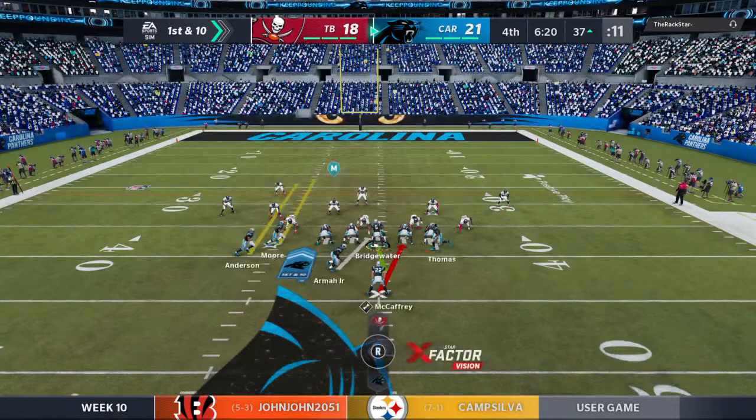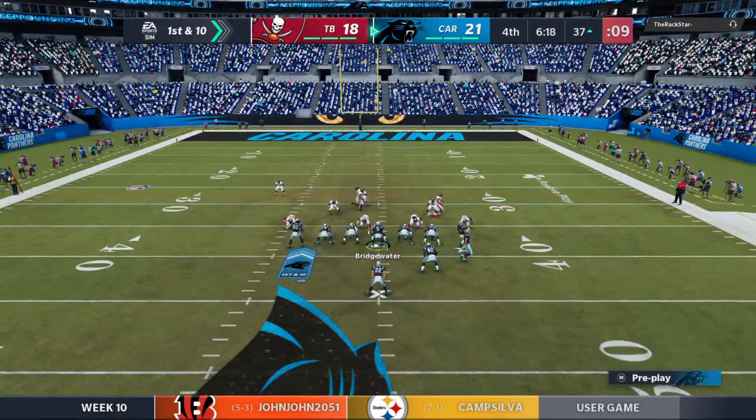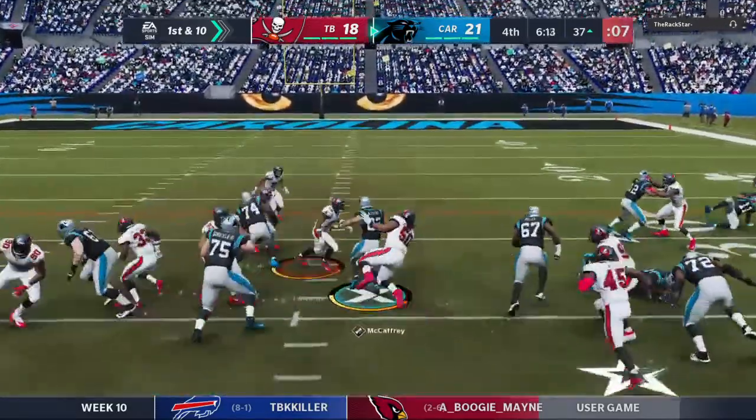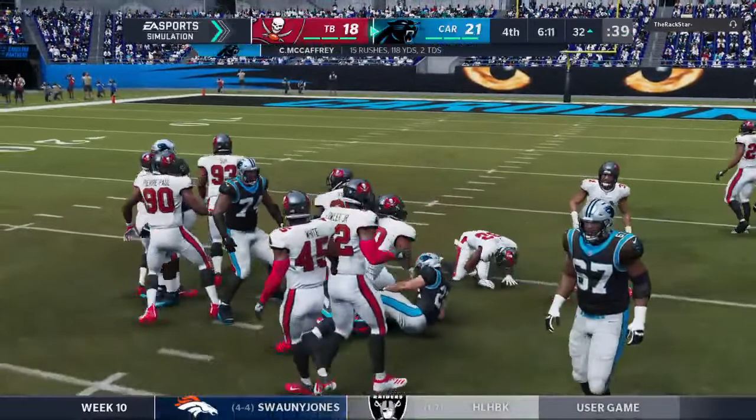Check. They'll give it up to McCaffrey, and he'll snag about 5 yards down to the 32.